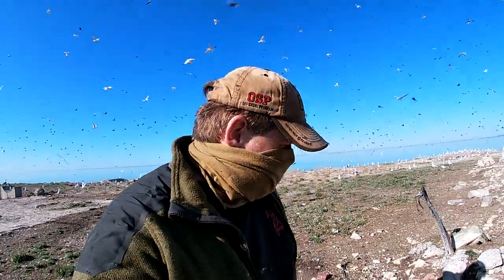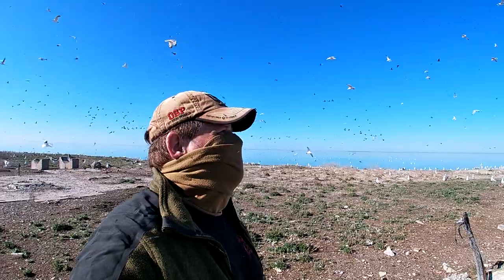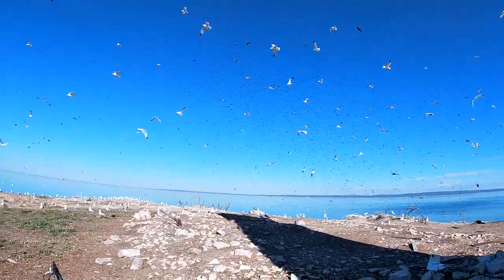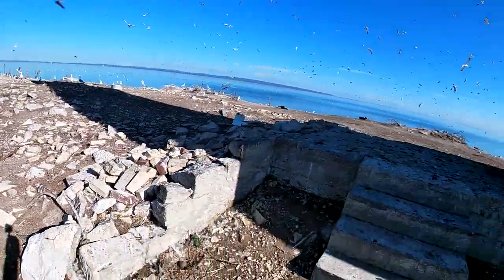So I'm using my COVID face mask now because of the bugs. Let's keep the bugs out of my mouth. They are crazy here. Here's what's left of the keeper's quarters. Used to come through here.